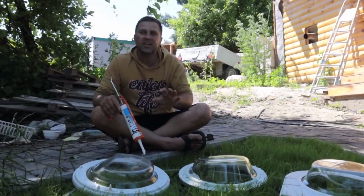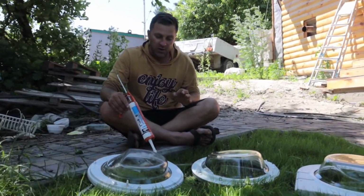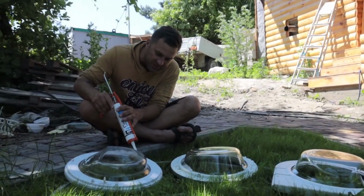As you understand, guys, I now completely process all joints with silicone, all small holes that can let water through. It's better to play it safe and treat everything with silicone. This is the first step. Later there will be even more sealing.